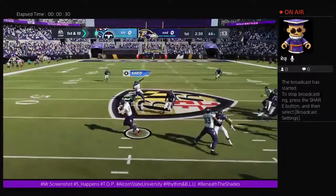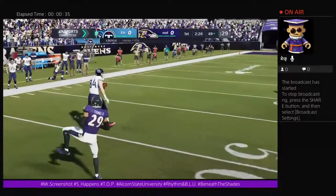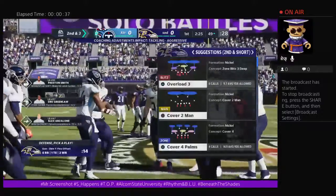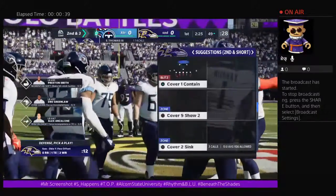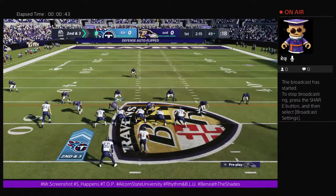Oh, they go with a tight end carry. And across midfield he goes into Raven territory. A solid run on first down, gain of 7, leaves him with a 2nd and 3. 7-yard pickup. Brings up 2nd and 3.